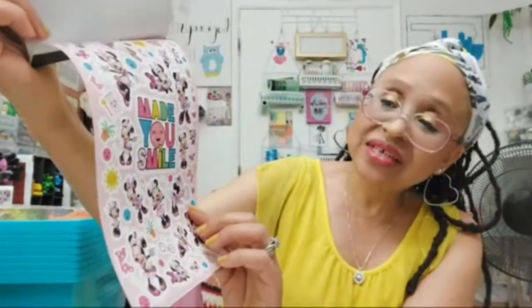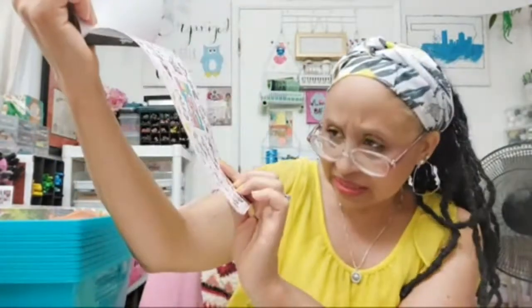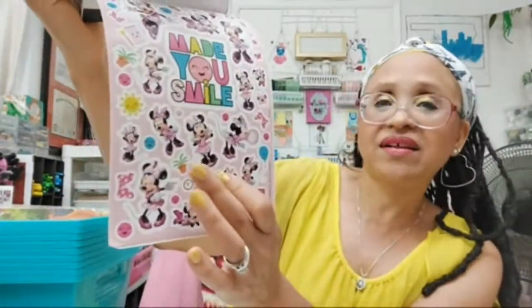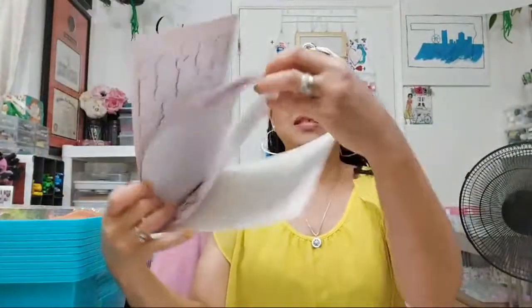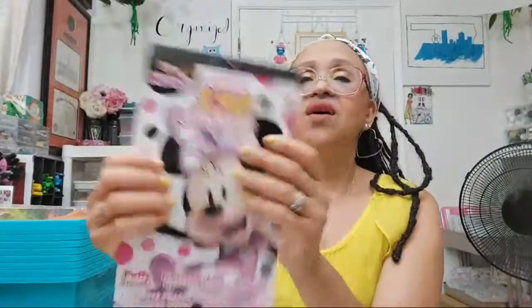I like these ones with the little plants in here. See, there's a little plant right there. Y'all know I'm a plant mom, so I love plants. I just think this is so cute. This has over 150 stickers. Now, when they say over, I wonder if that's true. They're just saying over, but it's not really over. Anyway, I got one for her and one for me of that.